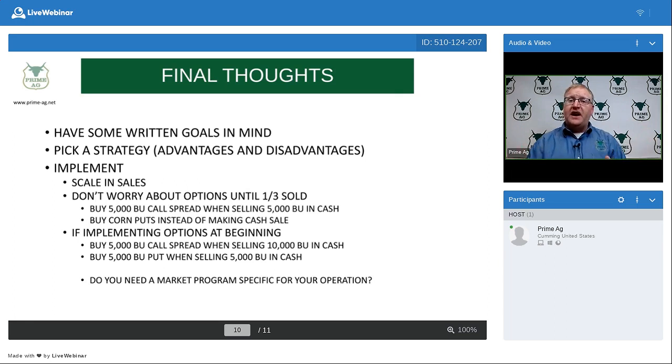If you would like to implement the option strategy at the beginning of a strategy like this, when you sell 10,000 bushels ahead in the cash market and you want to do the call spread, do one 5,000 bushel call spread. On the other hand, if you like the third theory, where you're forward contracting a third, buying puts on a third and doing nothing on the last third, sell 5,000 in the cash and then budget 5,000 bushels for a put option. Now, this is a guideline in here on how to put a marketing program together. If you'd like something more specific for your operation, feel free to contact us.